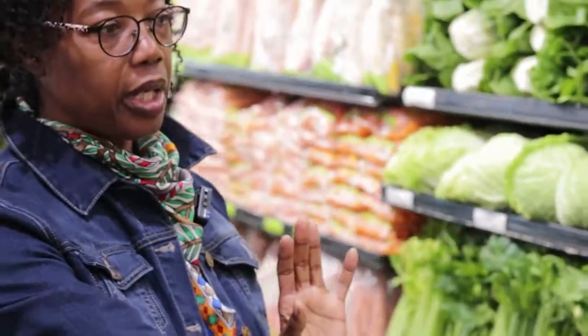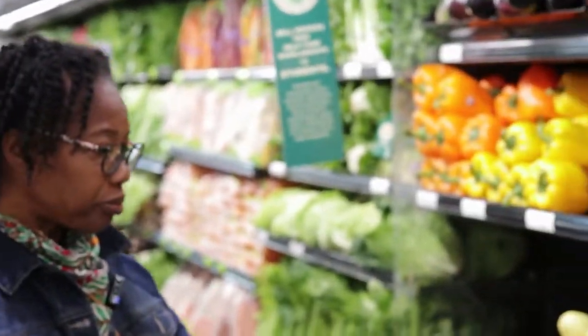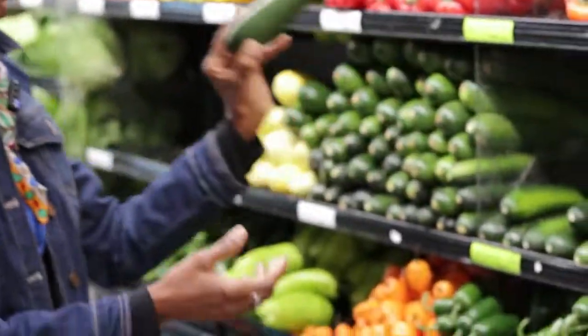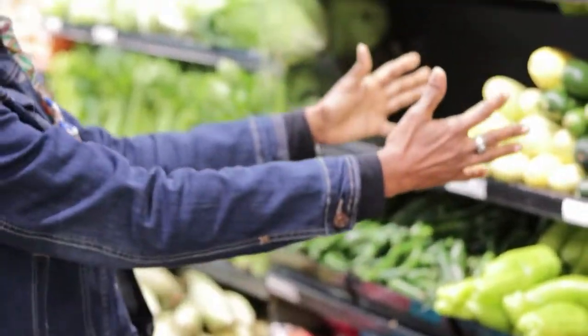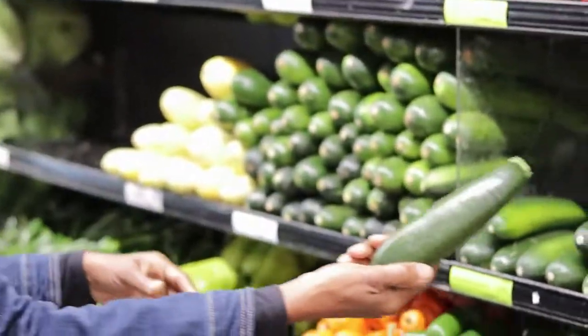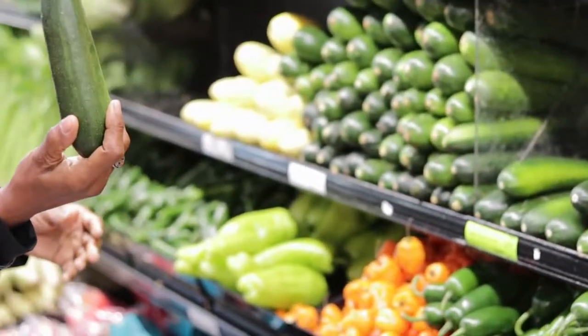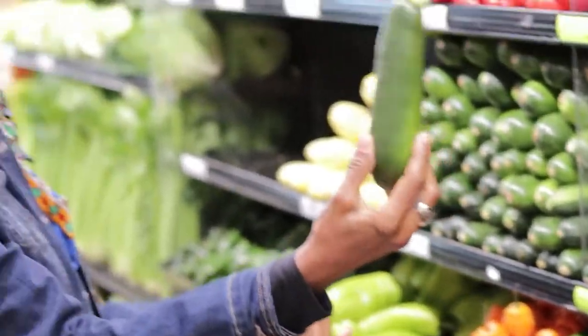So if we continue going, we're going to have your peppers, your zucchini, and again, they're right next to each other. You have one that is conventional, it's white, and then you have another that is in the green section, which tells me that it's organic. And again, I look at the numbering system and I can see that it's a 9. So that's kind of what I look for.